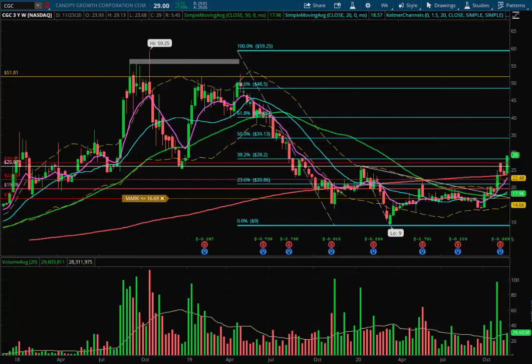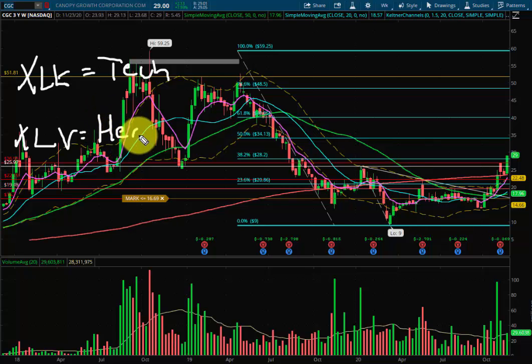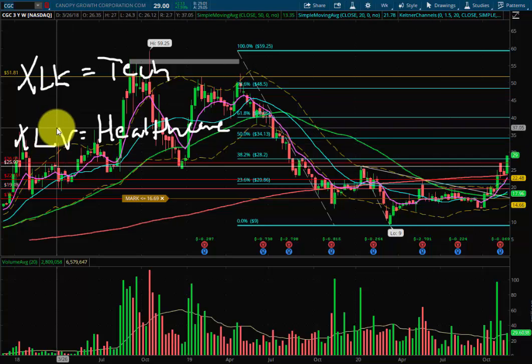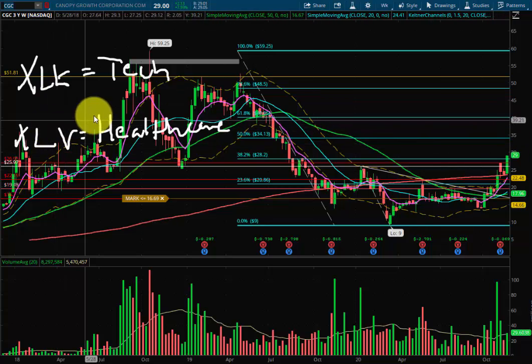Now, solely based off of that, if we look at the bigger sector ETFs, right, just to track these groups, XLK is for tech, right? So I pull up these XL ETFs, the spider ones, to see what the groups are doing. That's tech. XLV is healthcare, which should actually be up more, to be honest. With the political climate right now, healthcare ETF should be up a lot more than it is. But either way, I was looking at these two, both have really solid charts.